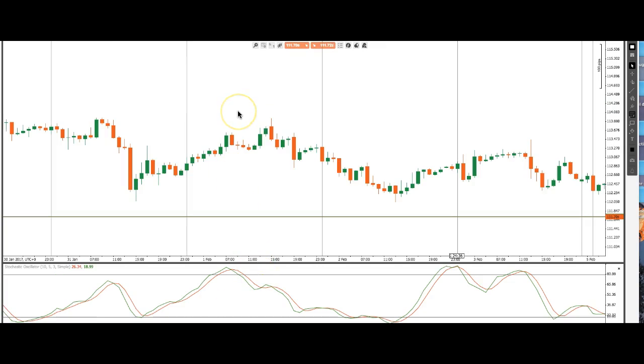Once again, we have on USD yen, market rallied here. We have a bearish engulfing candle, and we also have divergence on stochastics. So a combination of divergence, bearish engulfing candle, this pair managed to put in about 190 pips from the swing low to the swing high, and 100 pips is about the daily range on the USD yen, and it also happened to be a previous resistance level.